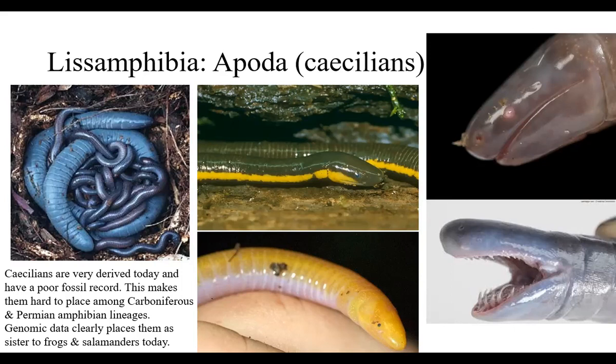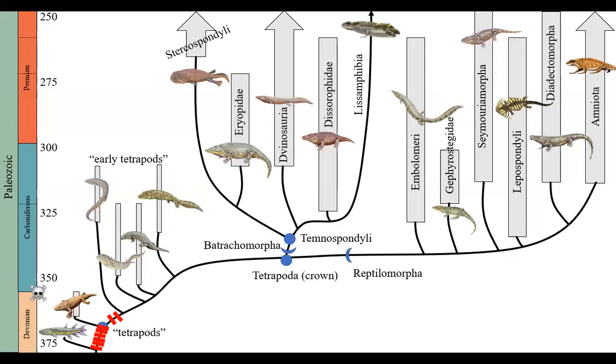You can probably imagine what kind of things would make it difficult to identify an early Sicilian, probably easy to identify a living one. But okay, there's our list of amphibians right there. Because Sicilians don't have a good fossil record, I gave them to you biodiversity-wise first. Now I want to talk about the characters of the skeleton that unite this big group of amphibians that our modern group is a part of.